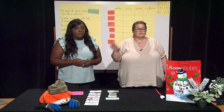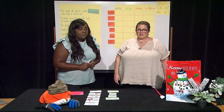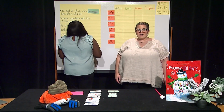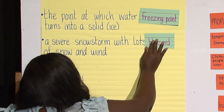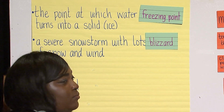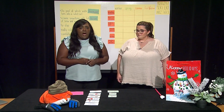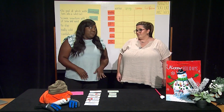What word? Yes, blizzard. A blizzard is a severe snowstorm with lots of snow and lots of wind. In a blizzard, it's very difficult for people to walk and drive. Wow, I think it stays too warm here for Mississippi to have a blizzard.